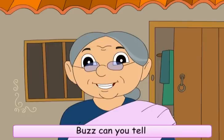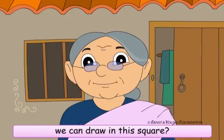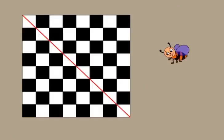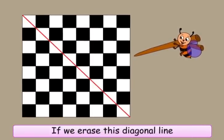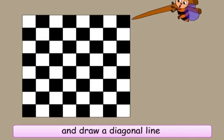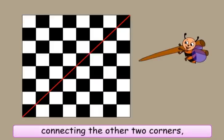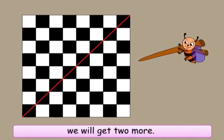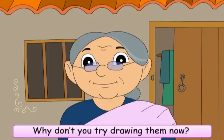Buzz, can you tell how many triangles of 32 square centimeters we can draw in this square? We can totally draw 4. We already have 2. If we erase this diagonal line and draw a diagonal line connecting the other 2 corners, we will get 2 more. Actually, children, you can draw many more triangles of 32 square centimeters. Why don't you try drawing them now?